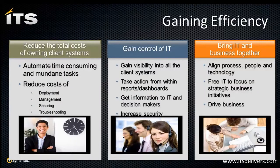These are basically three areas, sort of a recap of some of the things that we've talked about gaining efficiencies. I mean, obviously, some of the things I've talked about help us reduce the total cost of owning client systems. We looked at the one force, three force. We're able to reduce the cost of some of these items here, like deploying the image, securing, troubleshooting, managing our computers. We can cut down on that three-force cost.